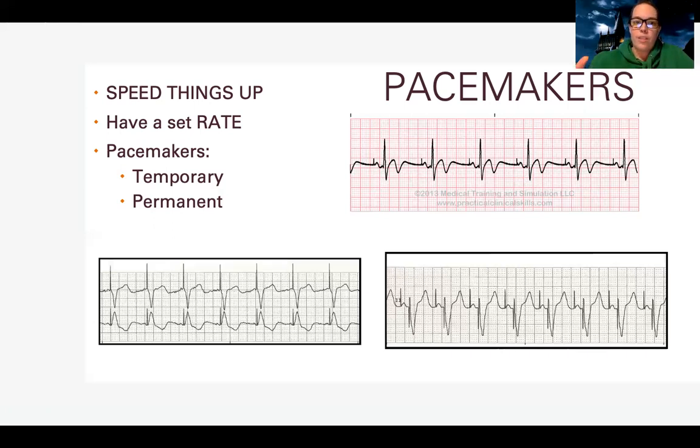Don't worry if you're in med-surg and you're like, oh my god, I don't remember talking about any of these rhythms. We don't really talk about them at this level, but it's important to know before you freak out and say, what are those pointy things on my patient's rhythm? That's their pacemaker. This is going to help, whether temporarily or over time, keep their heart rate in the normal range so they can get good cardiac output.